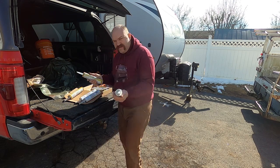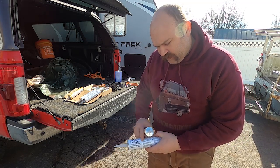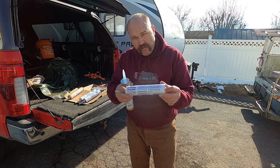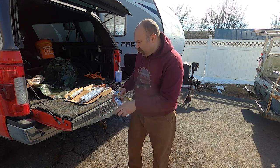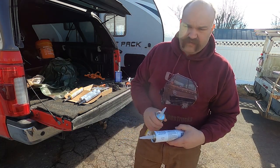So I have two different kinds of sealant here. They're both Dicor. This is the 502L, which is self-leveling. So you want to use this anytime you're on a flat surface. And this is primarily what the OEMs use. If you caulked it all in a puddle right here, it would spread out and level. So you want to use that anywhere they say to use it, anywhere where it's flat.